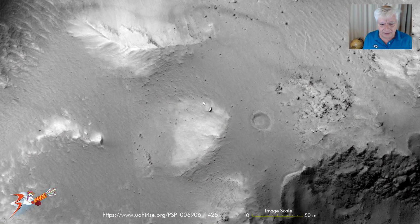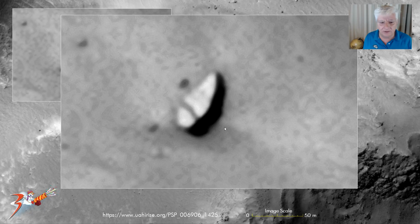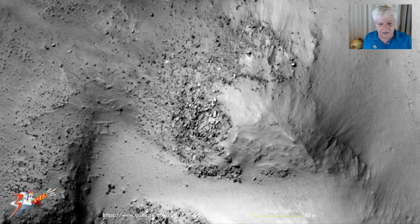Here we're looking at this smaller object. Now we're into the black and white part of the photograph. This is about 6 meters long by about 2.5 to 3 meters in depth. Got a rounded edge to it as well. Is this some type of wreckage perhaps? Totally out of place there as well.